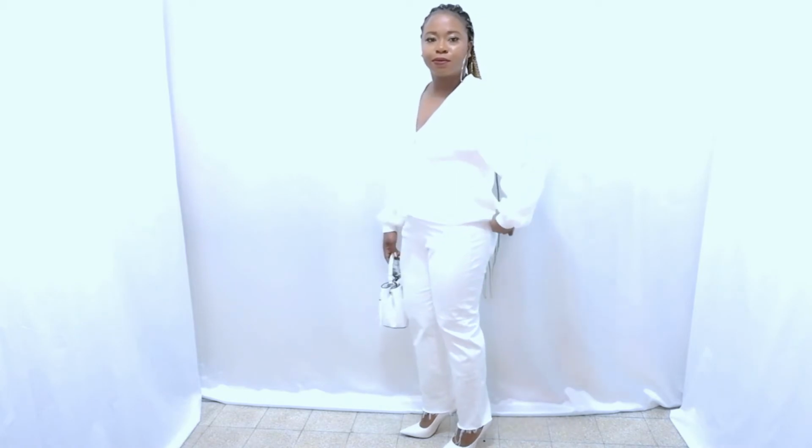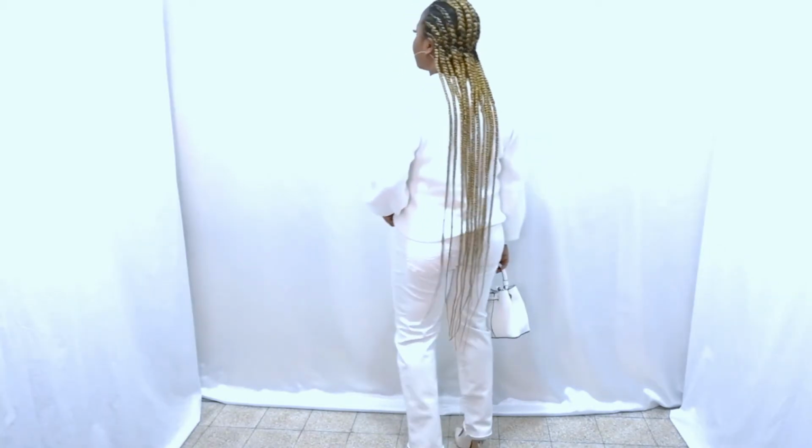Maybe it's not for everyone, but I love this outfit for this winter season. It's so elegant, so fresh. Look amazing. Let me know what you think anyway. With a white jeans from Pull&Bear.